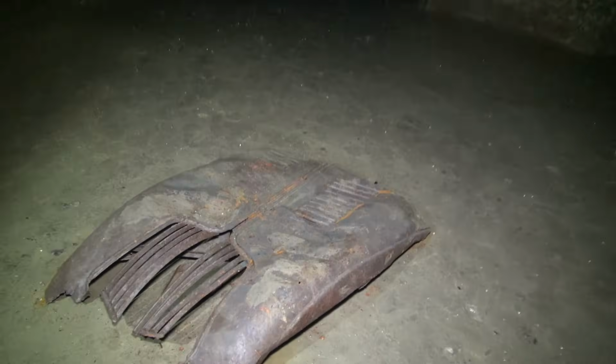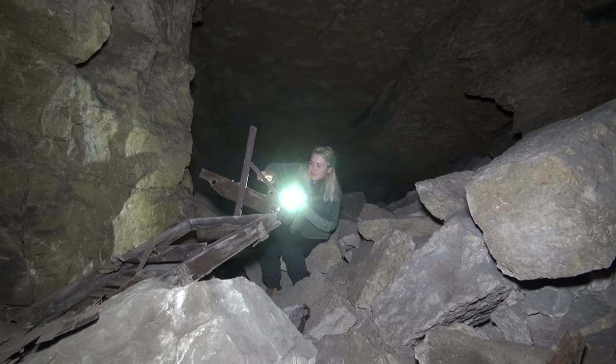How can this still be here? If anybody was in... That is an old car hood. Speaking of bits and pieces.